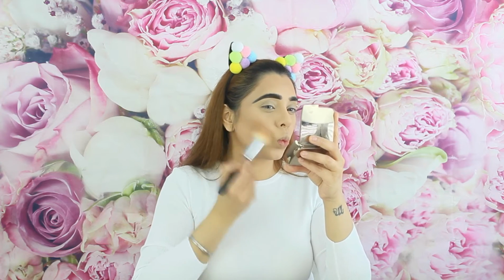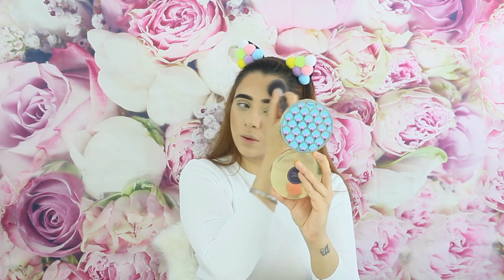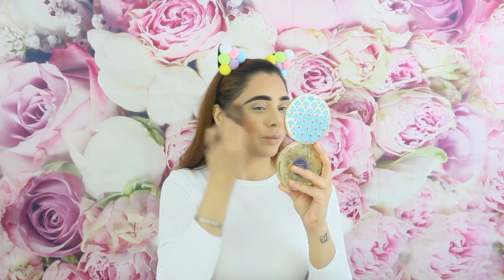For the bronzer, I'm using Hourglass Volumized Bronzer, and this is in shade Light. It's a pretty nice bronzer because it's pretty subtle. It's not really too on your face kind of thing. It gives you a nice glow.